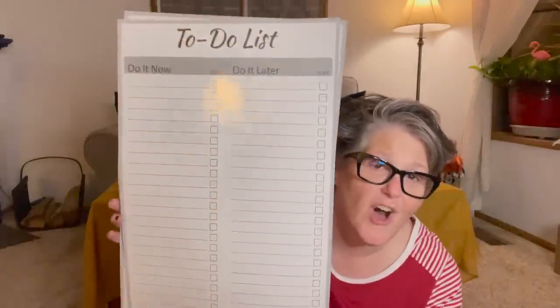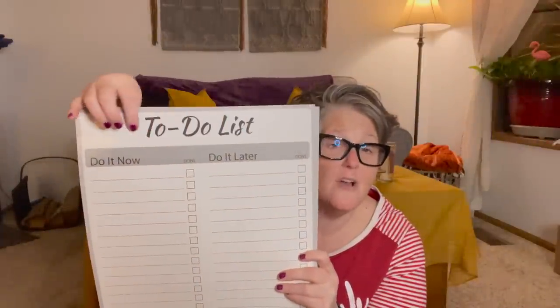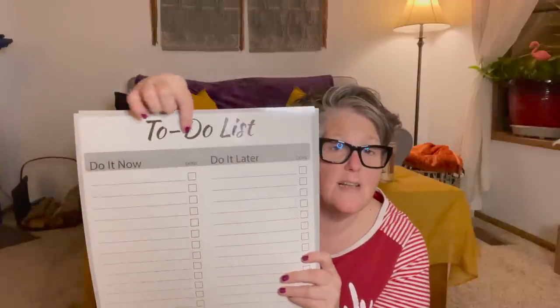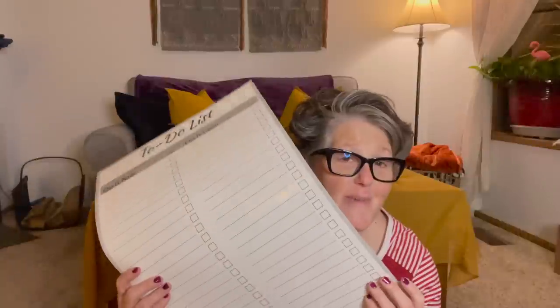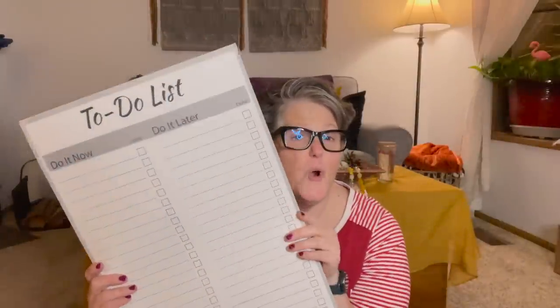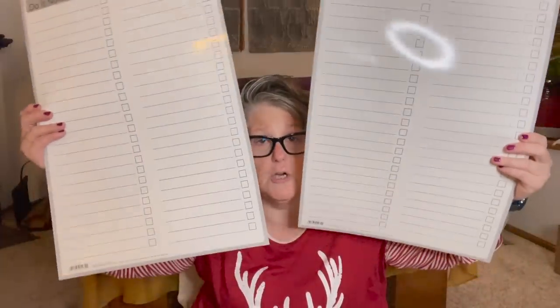But here's a thought. If you put a sticker over here, just a white sticker, naughty or nice list, or Santa's list, how fun would that be for a Christmas something or other? Or put your kids' names on here and list things for them to do. There's a lot you could do with these, and they're pretty large.